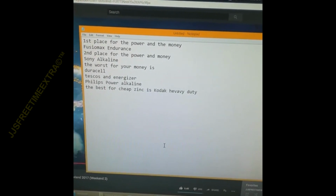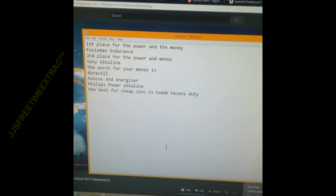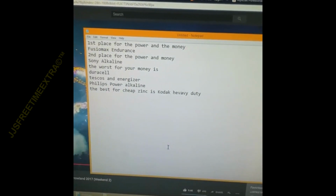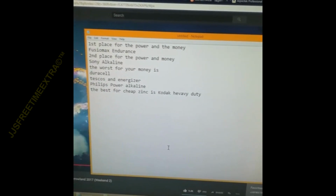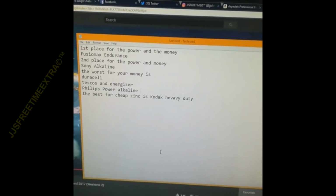Okay, first place for the power and the money is Fusio Max Endurance. This came in a very good show. I loved it. Unfortunately, it wasn't as high as the Duracell, but again, for £1, you can't complain. Second place for the power and the money, obviously, it was Sony Alkaline. That was a really good performance.